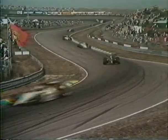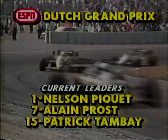And meanwhile, the leaders have already crossed the start-finish line, with Prost still second, Tambay still third, De Angelis fourth. Up into fifth place now comes Keke Rosberg, ahead of Derek Warwick, who is sixth. But still the leader is the Brabham, Nelson Piquet. 1.5 laps gone, 69.5 to go, and we'll have more excitement from the Dutch Grand Prix after this short message.